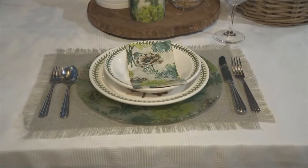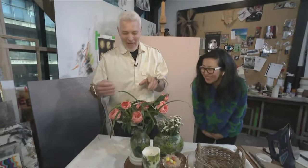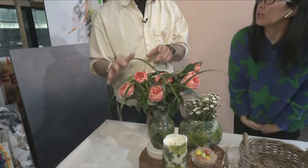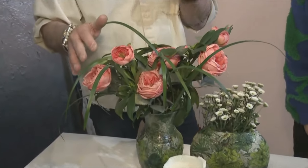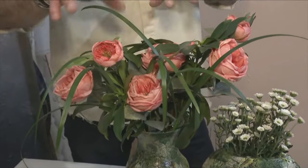Now, here's one final great tip. Look at this bouquet of flowers. This is my trick. Invest in really good high-end artificial flowers, right? Because that's where your money is. And then go and buy real greenery, because the greenery is the cheap part.